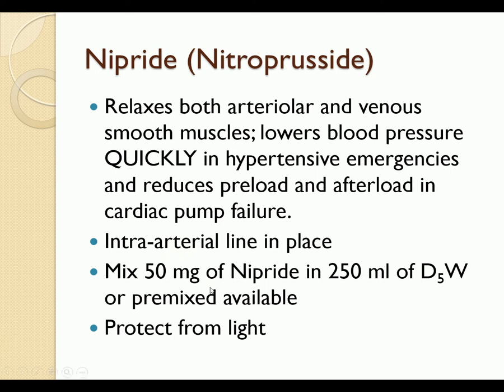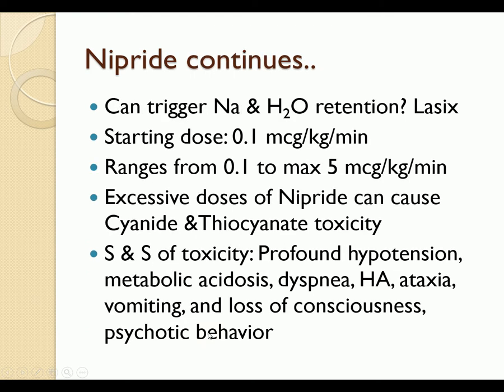You're going to mix it in 50 milligrams and 250 of D5W, or premixes are available, but either way we protect it from the light by putting a brown bag over it. Now, one of the things about Nipride is that it can trigger sodium and water retention. So what are you going to watch for? Someone's on a Nipride drip, always watch for what? Fluid retention. You're going to be checking for edema.